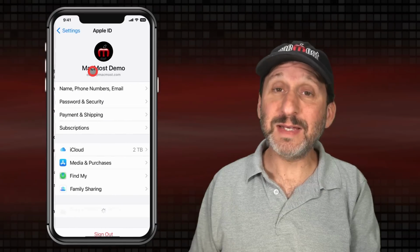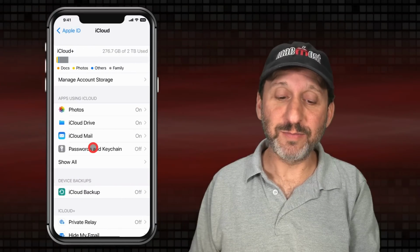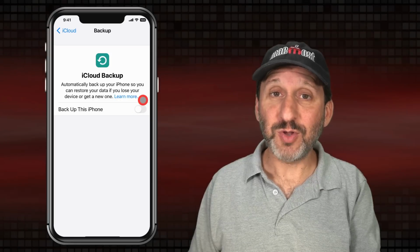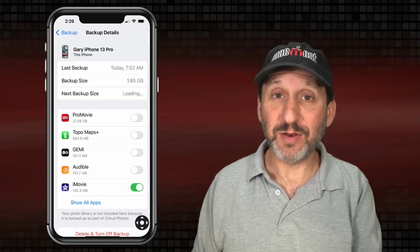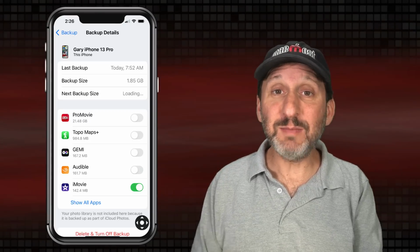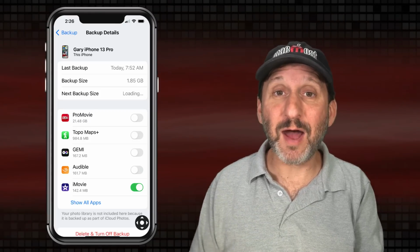If you go to your Apple ID settings and then go to iCloud, then you can go to iCloud Backup. And if you have that turned on, it'll actually show you a breakdown of how much space each app is using in your iCloud Backup. And you can disable certain apps so they don't back up to iCloud.